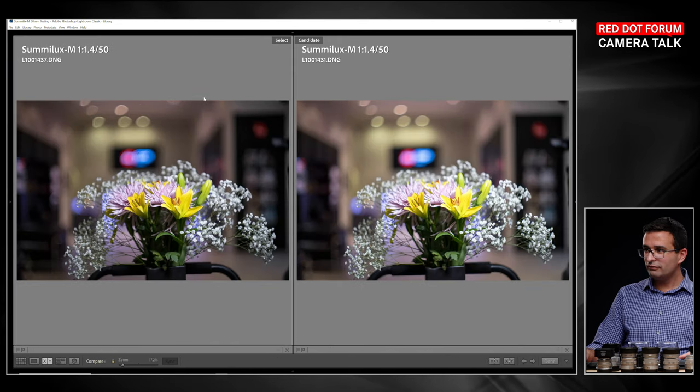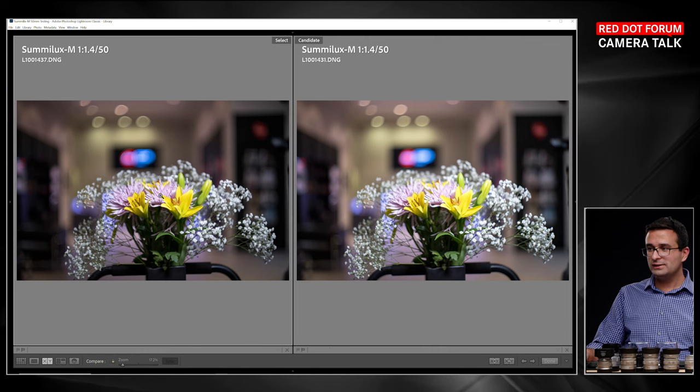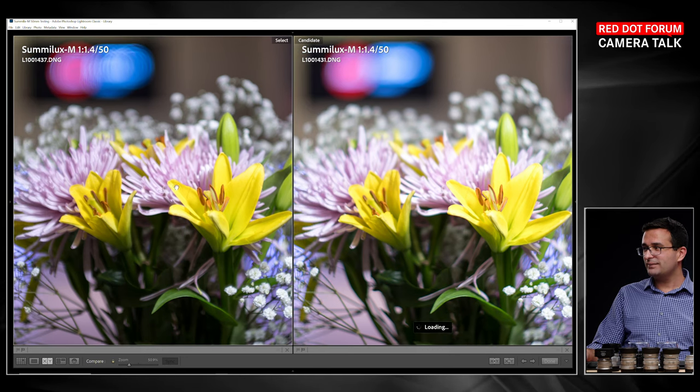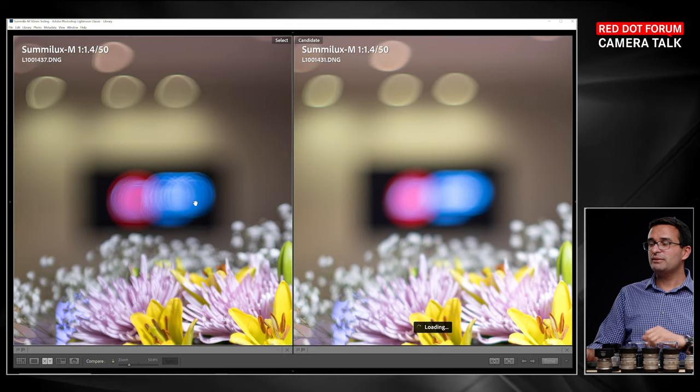On the left, version 1. On the right, version 2. Both at a meter. Let's take a look. And go. So we can see center sharpness a little bit. Again, this is not a sharpness test. Let's ignore it. Look at the difference in bokeh.